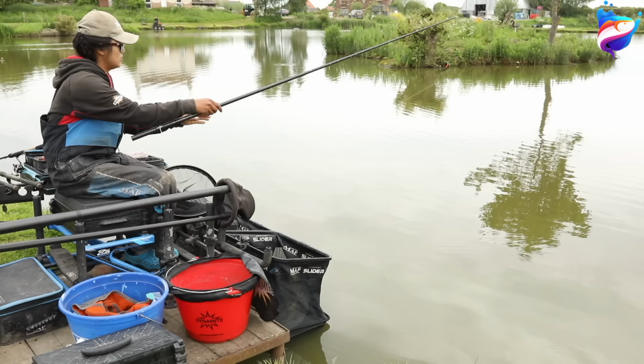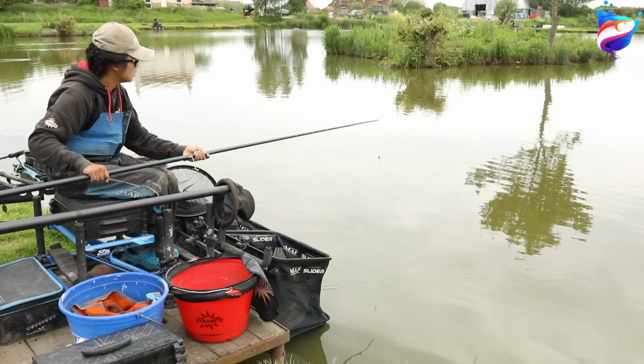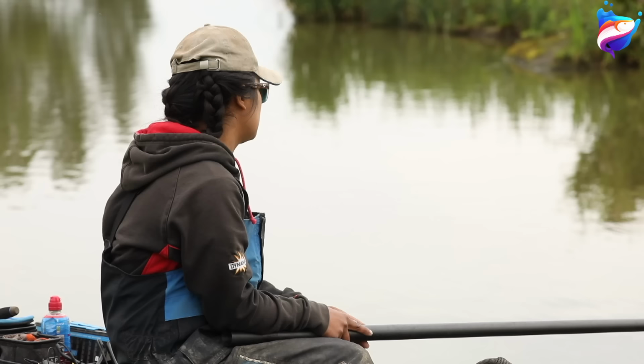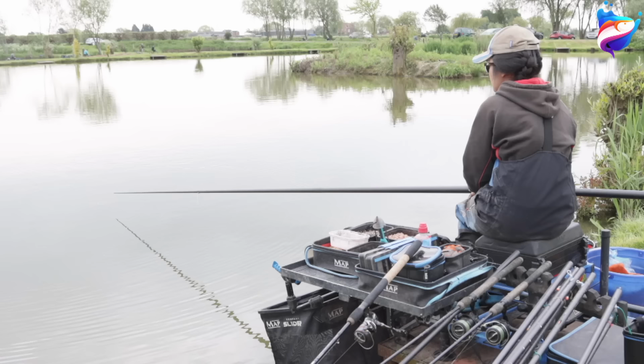We're back. Right. Flick your rig out. Hold your float so it's just out, and then as your line sinks, lower that rig down. Hopefully your bait should be falling through all that feed.